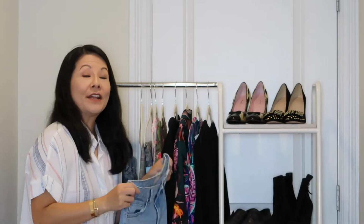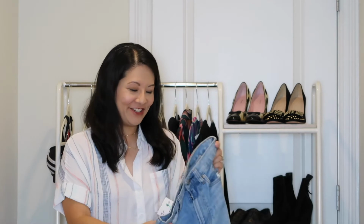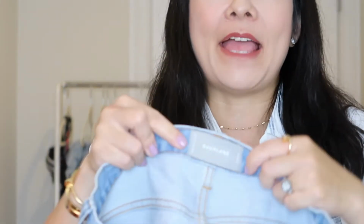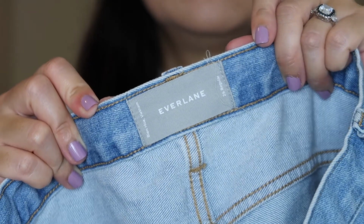All right, so one final pair of denim that was from a different thrift store than those other designer denim finds I showed you. But this again was a no-brainer. This is a really cool pair of light wash jeans from Everlane. I love selling Everlane. The size here is on the tag, and this is in a size 26 regular.